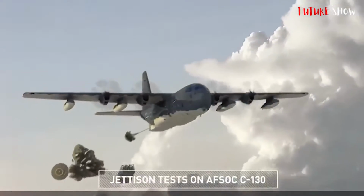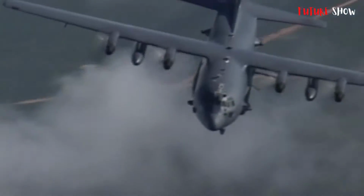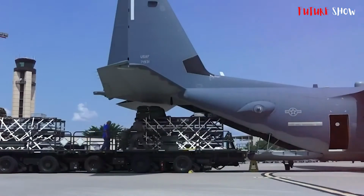U.S. Air Force is testing the deadliest Rapid Dragon bomb. The U.S. Air Force on Thursday destroyed a target in the Gulf of Mexico with a cruise missile launched from the back of a cargo aircraft, marking the first live-fire test of its Rapid Dragon program.